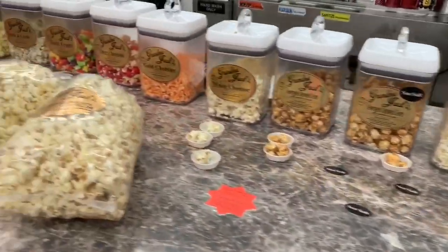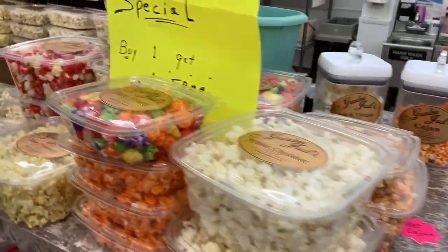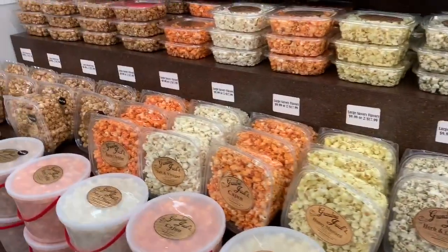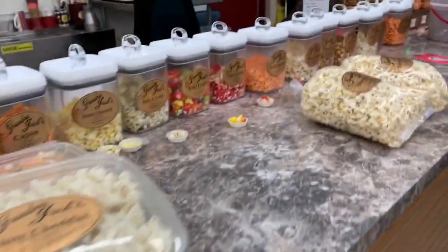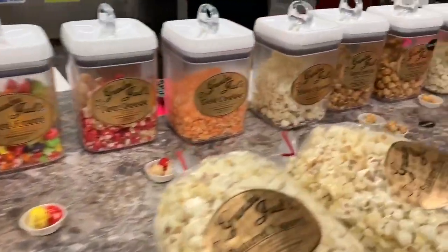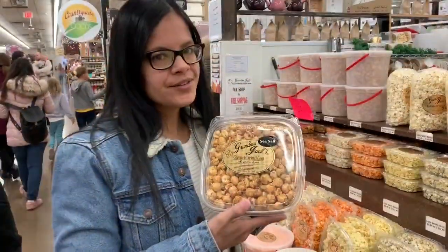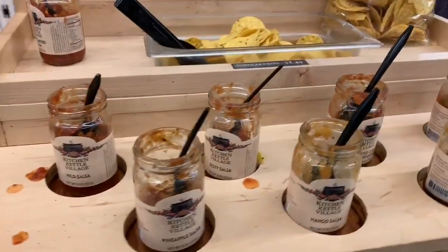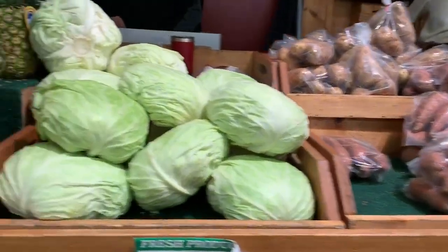And these people have different popcorns that you could taste. They also have testers. But let me tell you, the sea salt is the best out of all these popcorns here. But I tell you, they are all delicious. Right here, you guys have different testers that you just taste. Get the caramel sea salt popcorn.